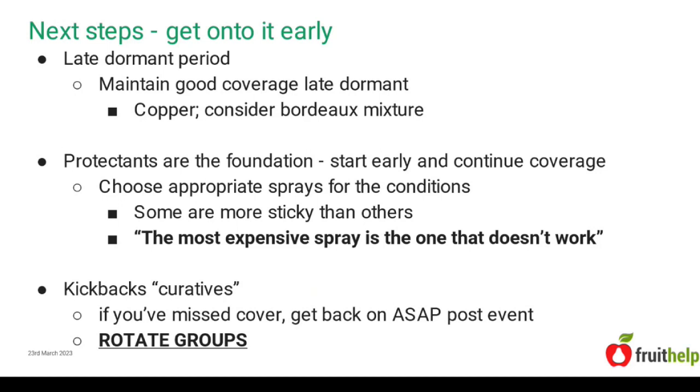And then choose appropriate sprays for the conditions. If it's going to rain very heavily, something like a mancozeb product tends to wash off a little bit faster. So something else may be more appropriate. So some are more sticky, so stick around for a bit longer. And I just threw this one in there. The most expensive spray is the one that doesn't work. I know a lot of spray programs cost a lot of money, but the cost of having, you know, 40% of your crop lost to scab or black spot or whatever else is much more expensive than another $60 a hectare.